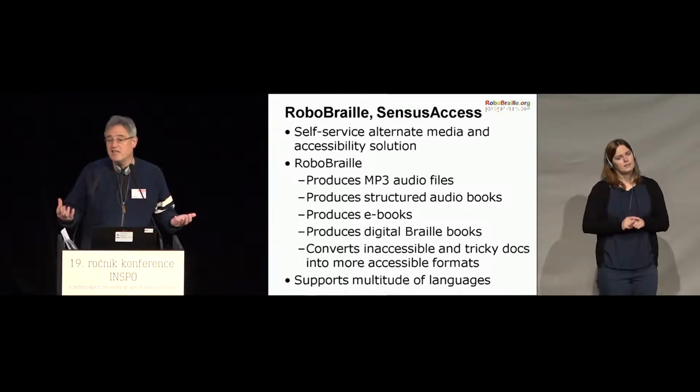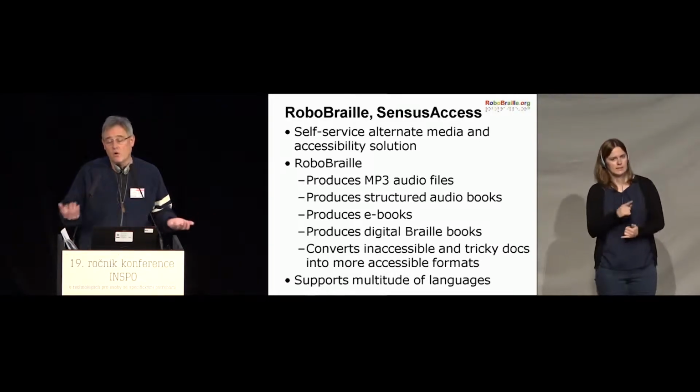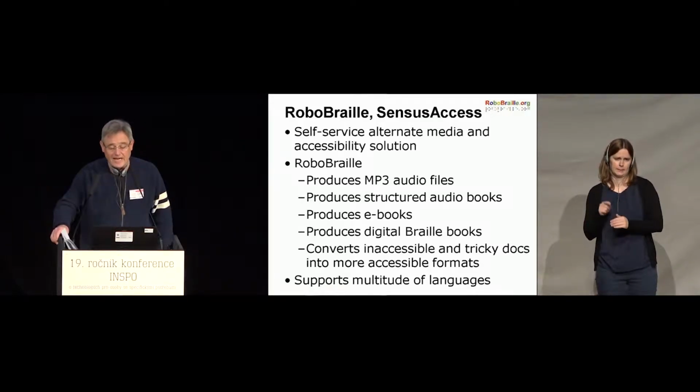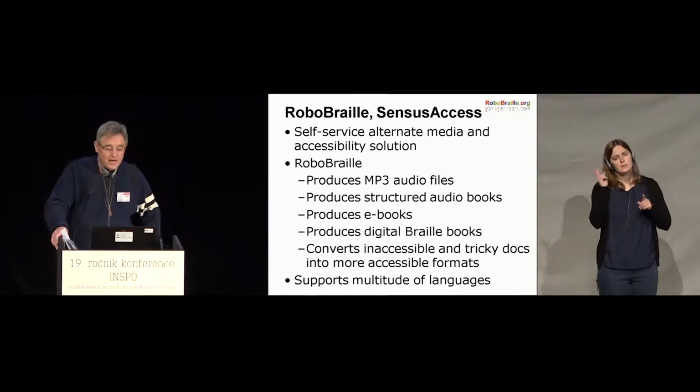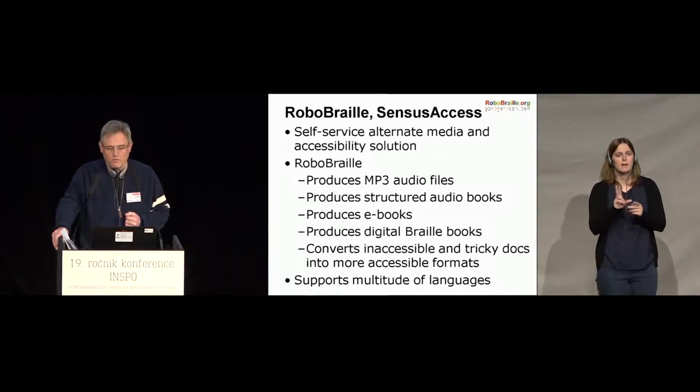But in terms of functionality, they do pretty much the same thing. In a structured audiobook, you have the text and the audio, and those two things are synchronized, so we can highlight as we go along in reading back the contents to the reader. And you can use the service to produce either of these two structured audiobook formats.